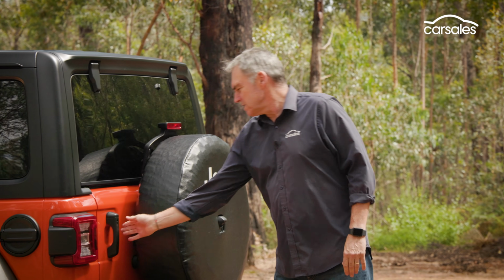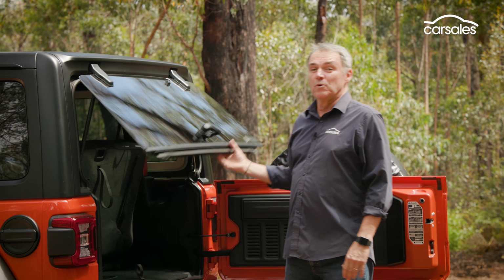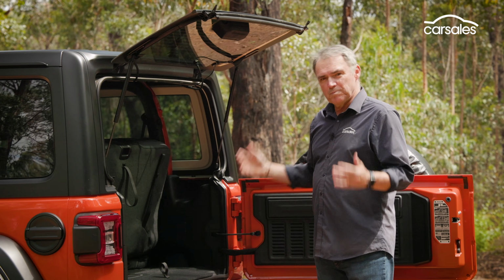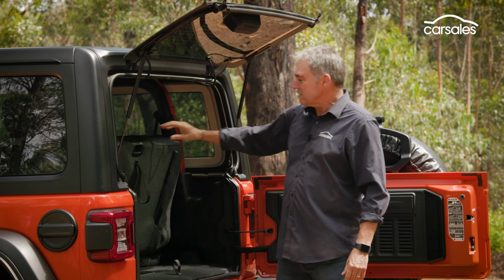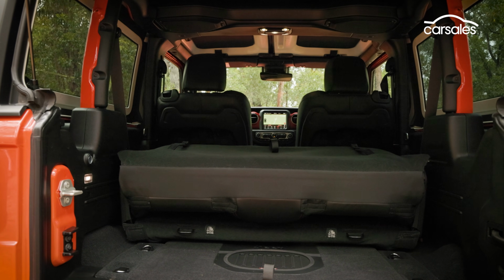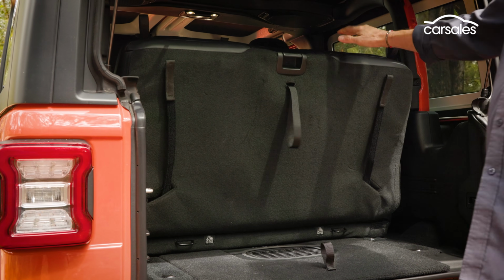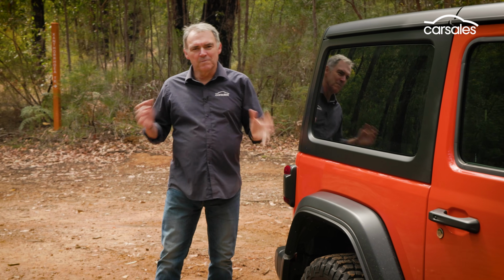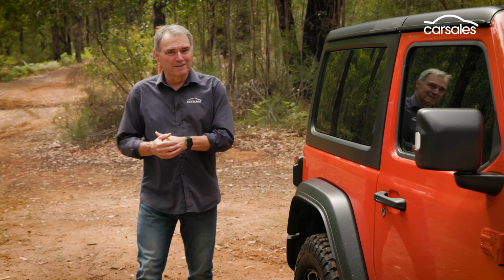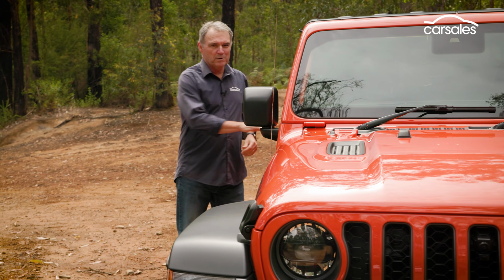Access to the boot is via this swing gate and vertically opening window. As you can see, space is minimal unless you fold down the rear bench seat. And yep, it only folds in one piece, limiting its flexibility. If luggage space is a thing for you, then look elsewhere. And what about the driving? Is that a case of look elsewhere as well? Well, let's fire up the Pentastar V6, go for a farewell run, and see what we find.